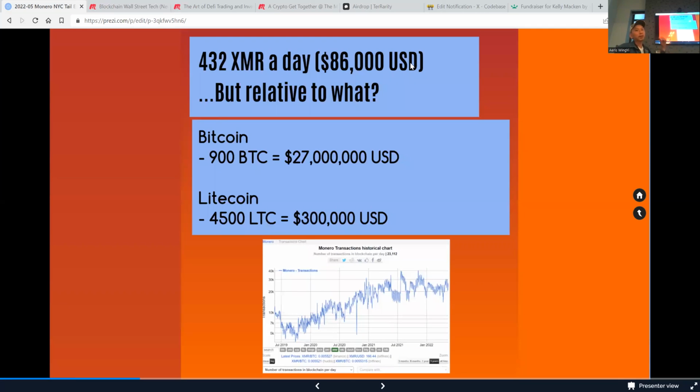That doesn't mean anything by itself, but relative to what? In Bitcoin, every day there's 900 Bitcoin mined, $27 million mined every day. That's the good thing about sell pressure, right? The miners mine it, and maybe they sell $27 million. Someone has to buy the $27 million, or they keep it, right? But that's a lot compared to $86,000.